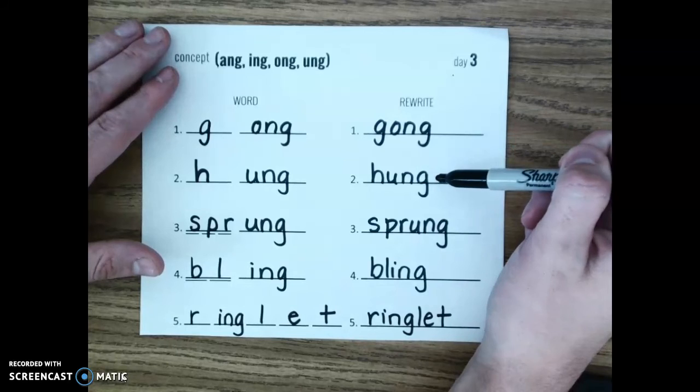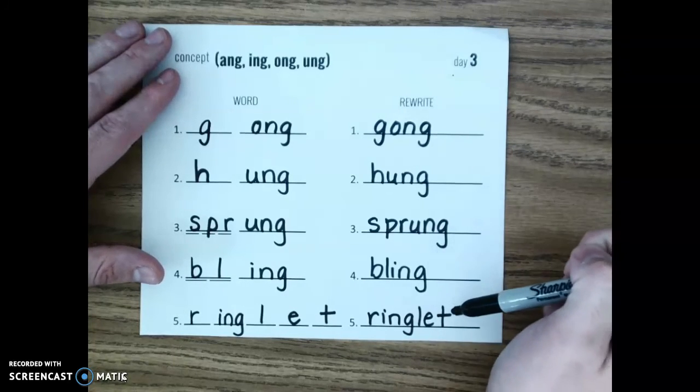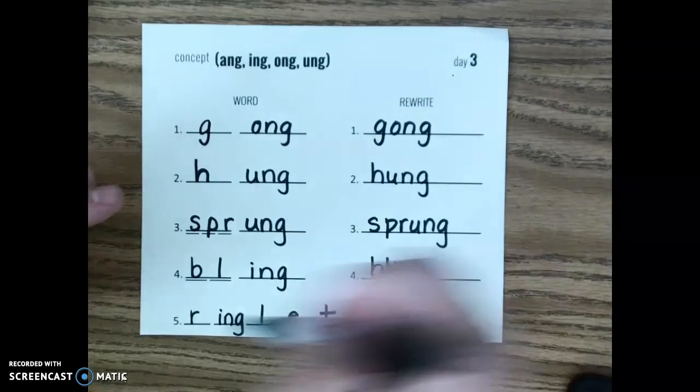Gong, hung, sprung, bling, ringlet. Great job today.